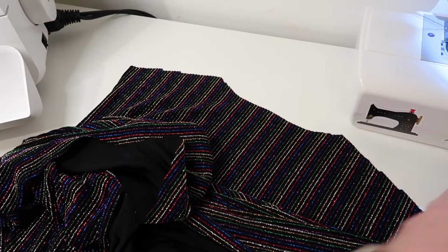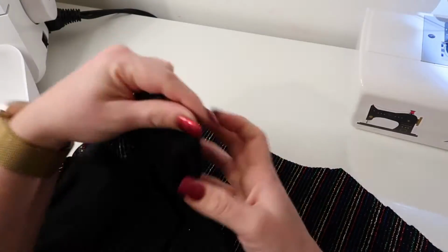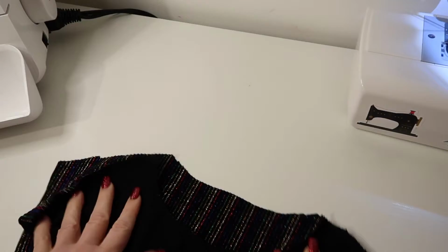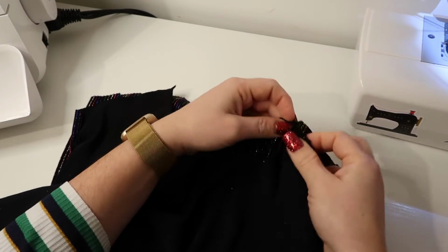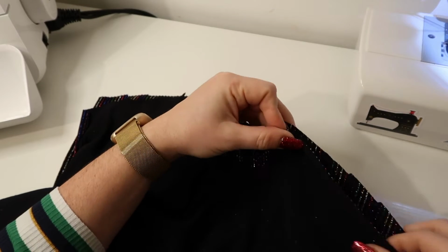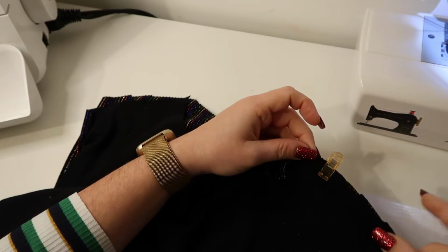So I'm going to use clips to secure my pieces in place. Obviously it's quite slippery fabric on this table. So I'm matching up my front and back shoulder seams like so, and then I'm going to sew them.